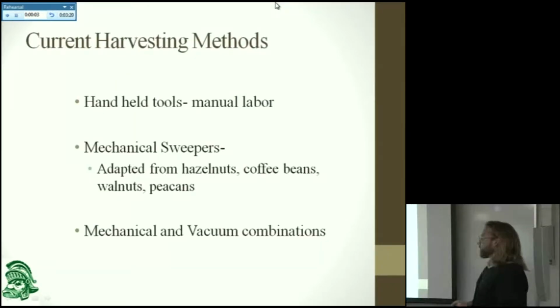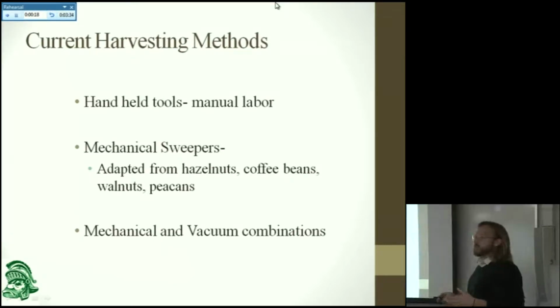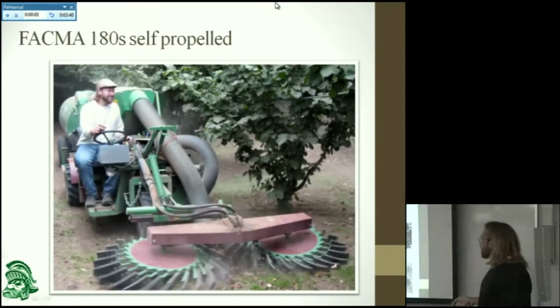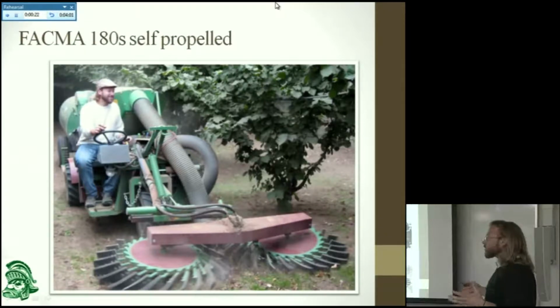Current chestnut harvesting methods are either handheld tools, picking them up by hand, or some brooms that people use. There are mechanical sweepers that have been adapted from hazelnuts, coffee beans, walnuts, and pecans, and then a mechanical and vacuum combination machine. Here's me driving one of the mechanical vacuum combinations. You can see these paddles right here on front windrow material into this collection tube. When all this material goes up into the machine, it takes a while for all of it to be processed. This is an 85 horsepower machine, so it's pretty complex and pretty big.